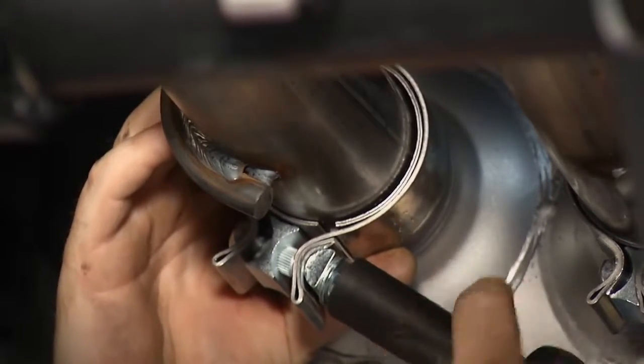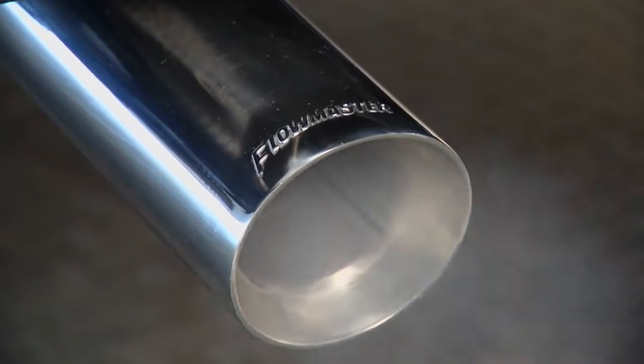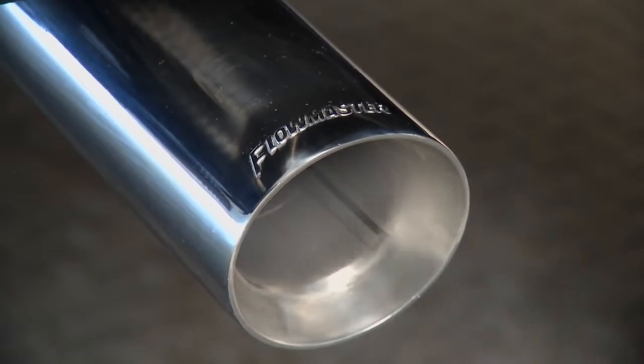Speaking of sound good, stick around. We're going to let it down, and we want to hear this truck. All right, the moment of truth. Whew, thing sounds great. Way better than stock. The install was a breeze. The kit, the American Thunder kit, really was a nice piece. Man, this thing sounded good.